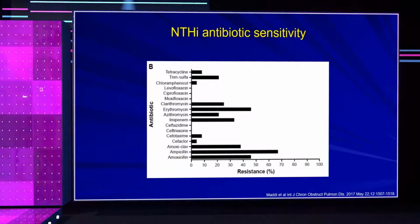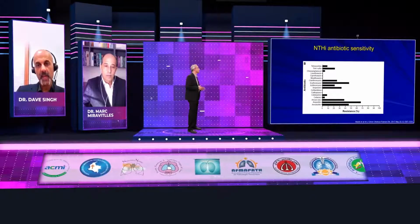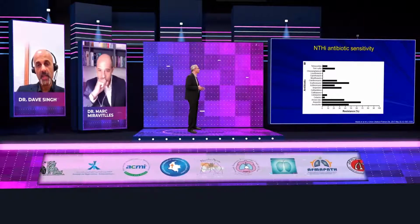So I think one of the things that we need to look at with this extremely common colonizer is careful use of antibiotics, looking carefully at antibiotic sensitivity. And I'd like you to remember what you've seen on this slide about macrolides. In this sample set of over 50 patients, you see that maybe 30 to 50% of the strains are actually resistant to different macrolide antibiotics.